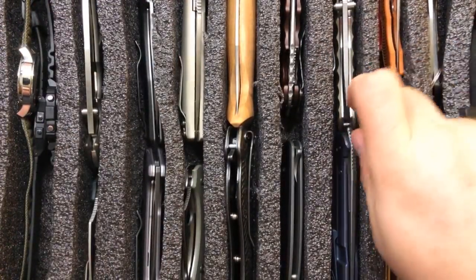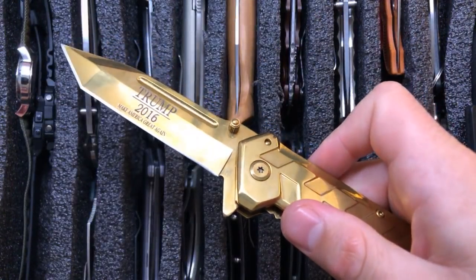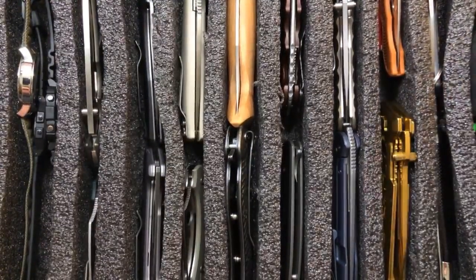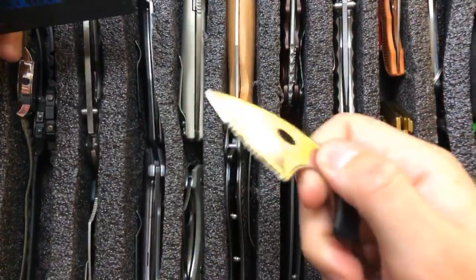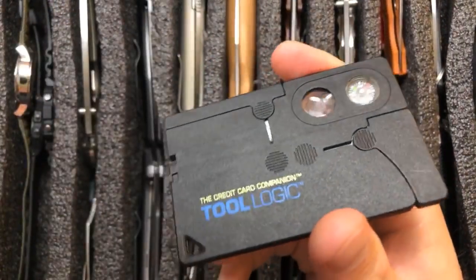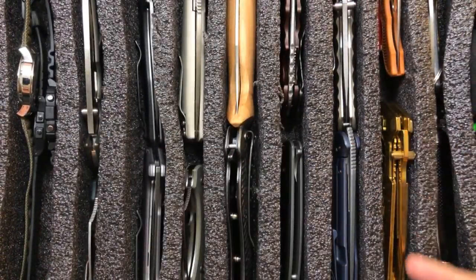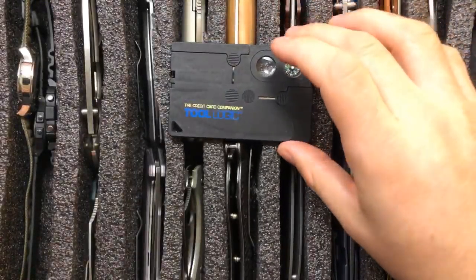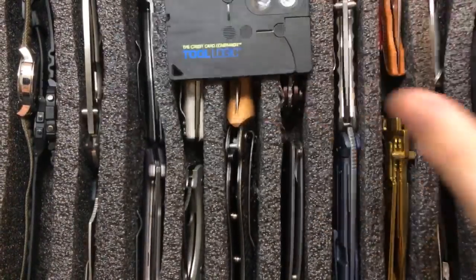Going back through here, this little beauty was sent to me by a viewer. Oh, yeah, he's Canadian. I don't know quite what he meant by it, but it's a thing. This right here is a credit card companion tool, Logic. In terms of absolute length, this is probably one of the knives I've owned longest. I got this as a very young kid. I don't even know what to do with this. Maybe in 2022 I'll do something, but for the moment, oy, oy, oy. This is a credit card companion kit, which is just a joy.